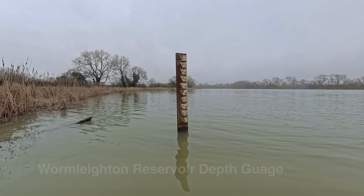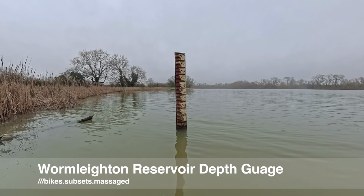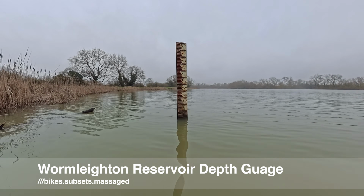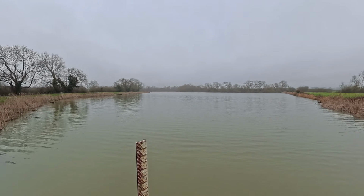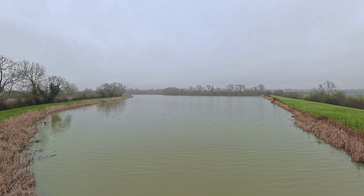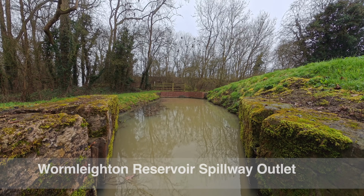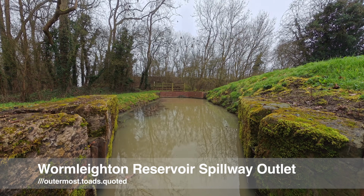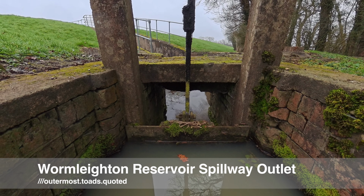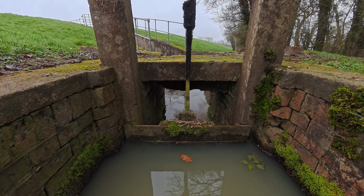And this is one great thing to see, the depth gauge. It was so low on that gauge at the end of the summer, and now it's well up. So while the Wormleighton Reservoir may not actually be completely full, it's certainly recovered during the winter. There is no water flowing from the reservoir into the canal. In fact, there is a gate in place to stop water flowing from the canal into the spillway drain of the reservoir.